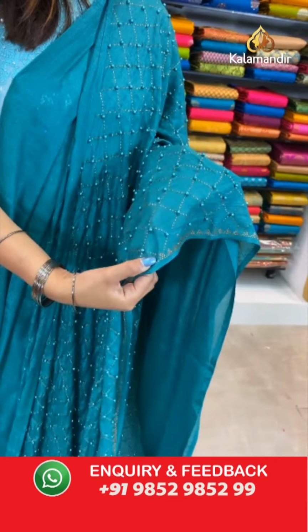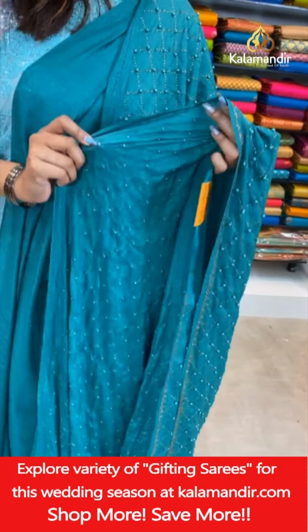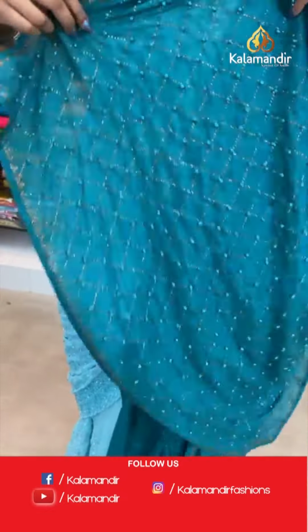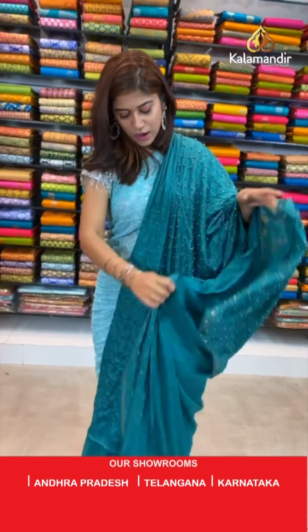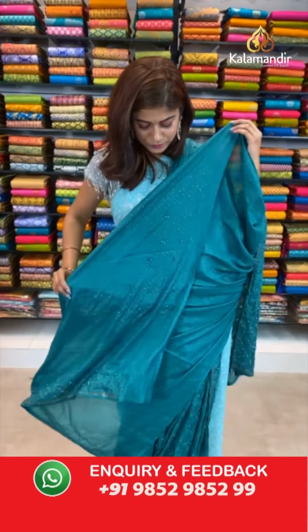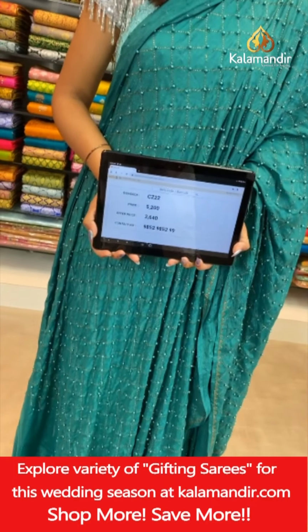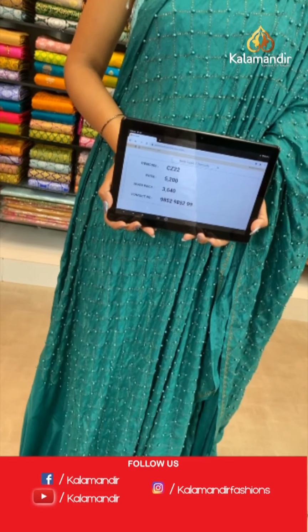Coming to the pearls attached, again we have in similar green color embedded on the blouse. Sorry, the body, whole body, actually whole sari with the pallu, you can see here. Beautiful work on the pallu as well. So the blouse piece along with the sari that we get is like this. So you have hands and neck design provided in the blouse piece. The code of the sari is CZ22 and offer price 3,640 rupees.